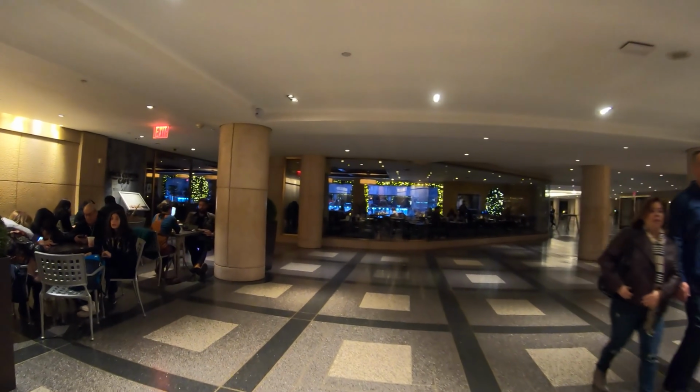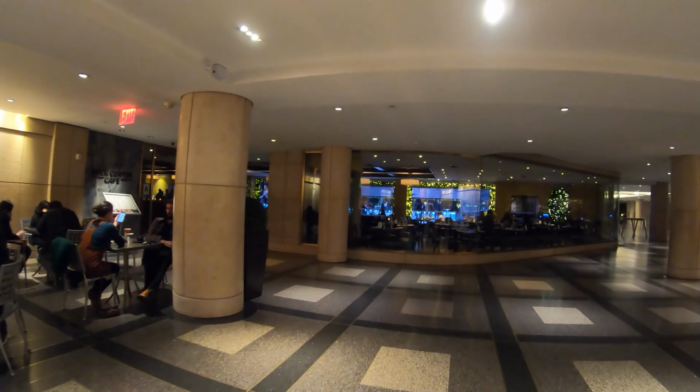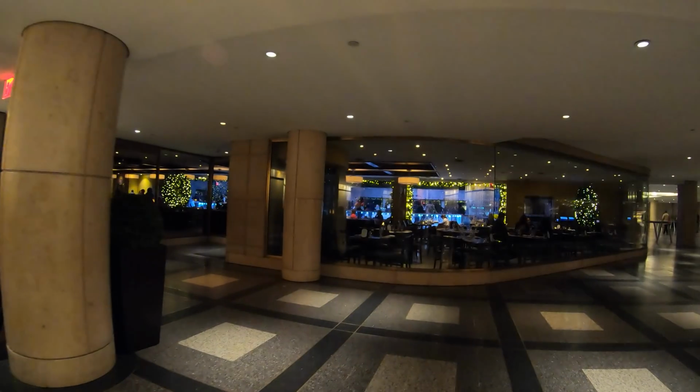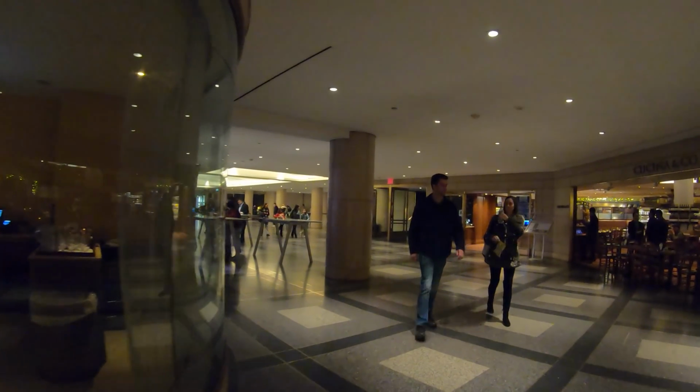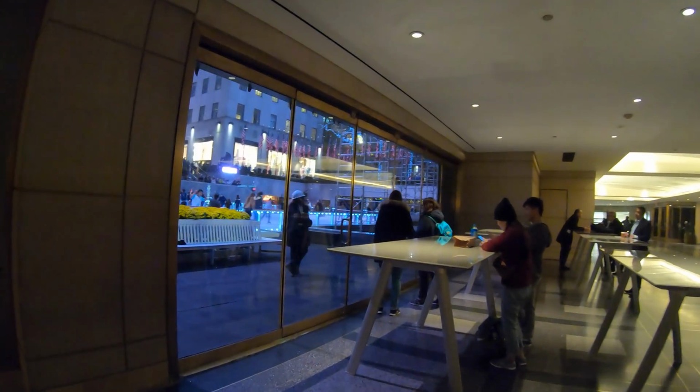Here's the Rock Center Cafe. If you dine here, you get a ringside view of the ice skating rink. Very nice ice skating view, if I may say. These tables are new. I don't remember seeing them last year.